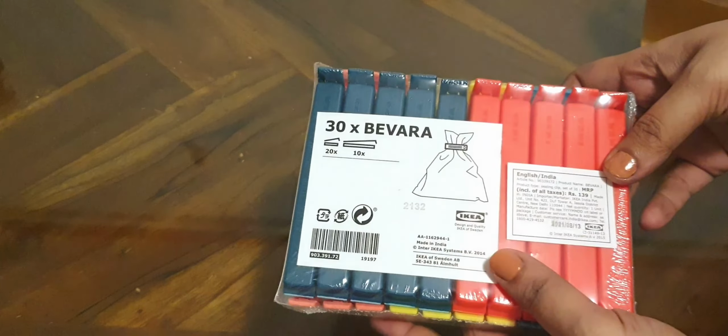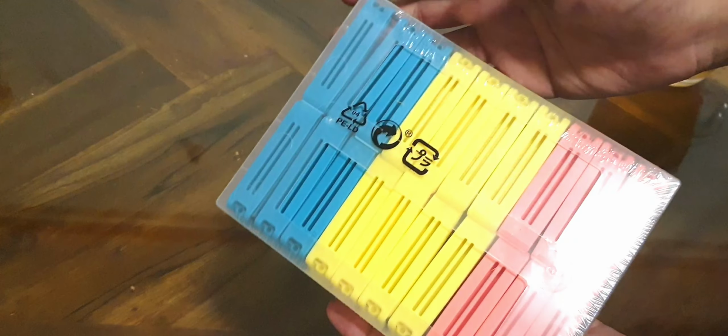The first item is these clips. Now, I am not going to pronounce any of these names. I am 100% sure I will not be able to pronounce them correctly. So, I'm excusing myself from that, but I'll flash all the names on the screen somewhere for you to check out on the IKEA site. Clips that are used to clip open packets, and I'll just show you.